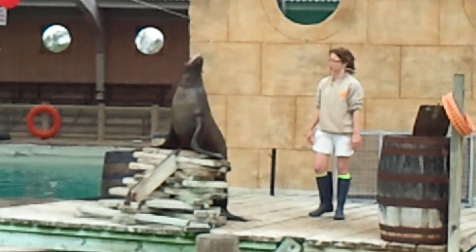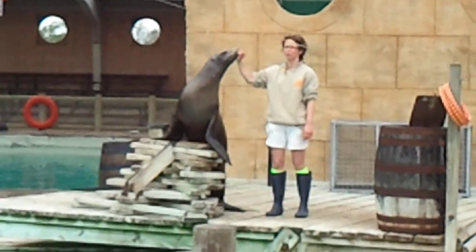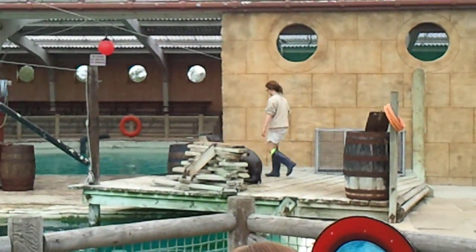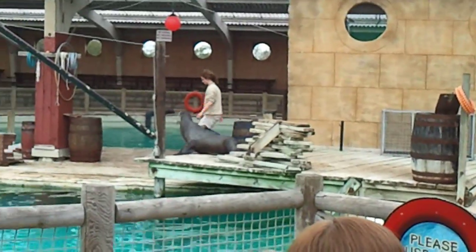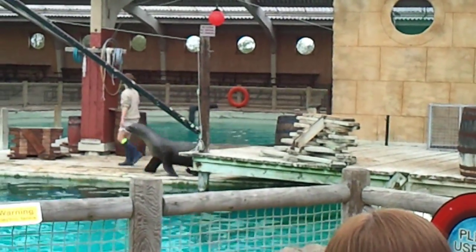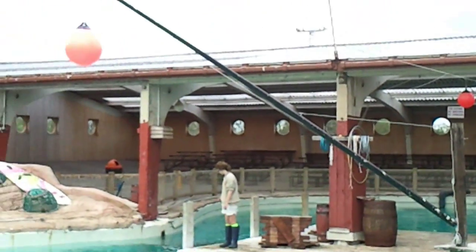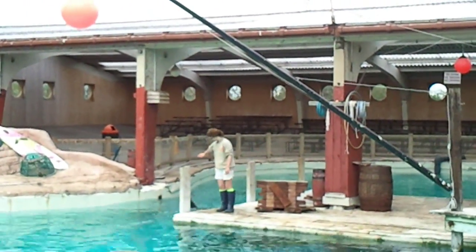Now, what we're going to try next is back onto impressions. We've seen Marvin's seal and sea lion differences. He's now going to impersonate an animal that actually eats sea lions in the wild. Now, if Benson's out of the way, it looks like he is, so you're alright, Marvin. Marvin's going to show you this impression. The idea is you've all got to guess what it is.